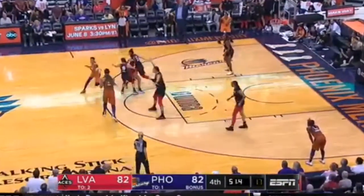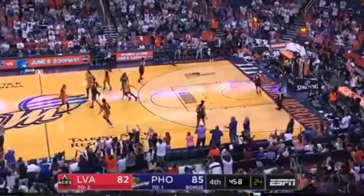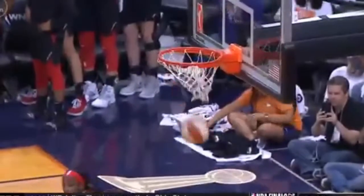Rebounds here. Got it from the corner. Carson, Wilson from the Mercury. Little cone drill here from Bonnie Turner. Keeps the dribble alive. Liz Cambage goes for the steal. Shouldn't have done that. Bonnie Turner gets straight to the rim, and then great kick out here by DeWanna Bonner.